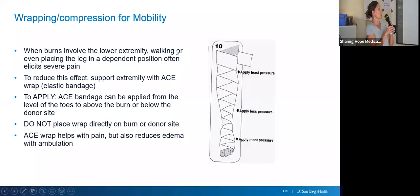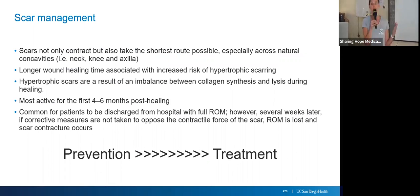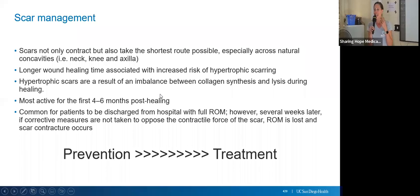Scar management is another big thing, and this is a big contributor to contractures as well. Scars take the shortest route possible, and I think that's the key. That's one of the reasons he's positioned in this splint. And in the picture I showed you earlier with that boy with the arm down there, that scar is taking the shortest route possible. If we continue that range of motion and that positioning, we can prevent the scars from doing that. Sometimes there are hypertrophic scars, that really big bulky scar, and that could limit the motion.